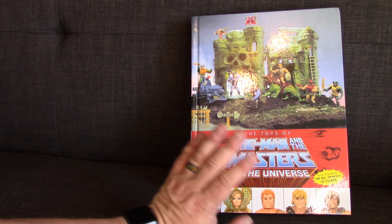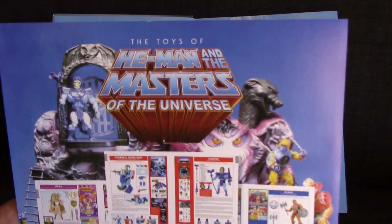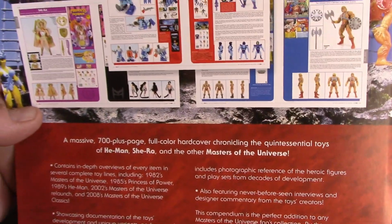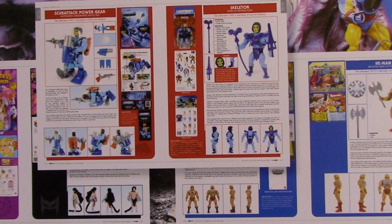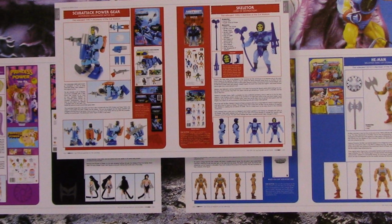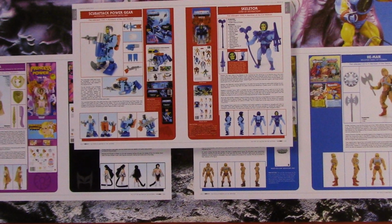All right guys, so here's the book. Like I said, beautifully printed, looks fantastic. Open it up. There was a little insert that came with it that shows off some of the pages. It's a over 700-page, full color hardcover book chronicling the quintessential toys of He-Man, She-Ra, and the other Masters of the Universe. It contains in-depth overviews of every item over several toy lines, showcasing documentation of the toys, development, and unique variations.